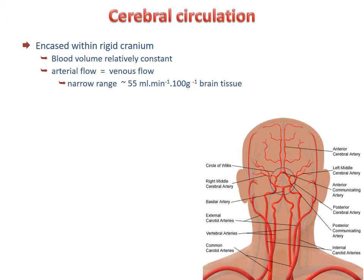The cerebral circulation is highly constrained by its environment. Unlike circulations elsewhere, the cerebral blood vessels are trapped within the bony cranium. This means that there is little room for blood volume to change. So blood flow to areas within the brain must be regulated to match oxygen supply to demand, without an overall change in the volume of blood entering or leaving the brain. This means that the blood flowing into the brain via the arteries must be matched by blood leaving the brain in the veins.